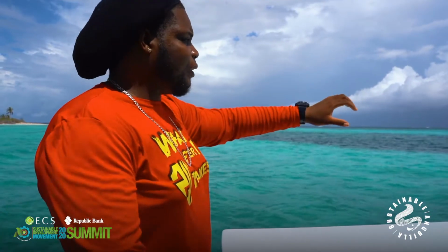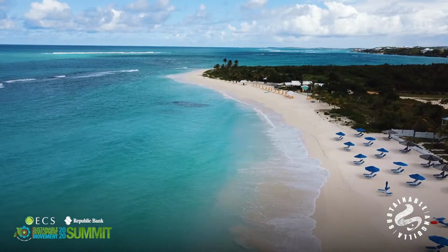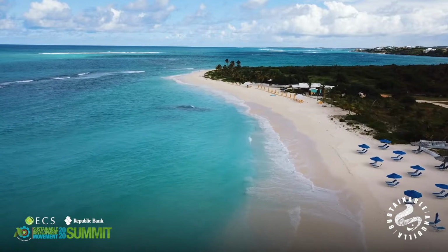You can see that dark spot, that's coral reef, it comes straight down. That's one of the main reasons why this area is a marine park, because coral reef is very important.